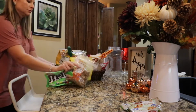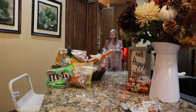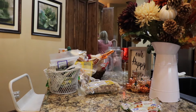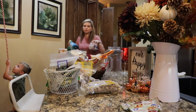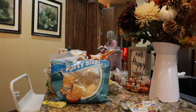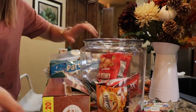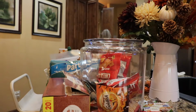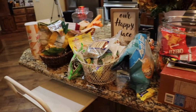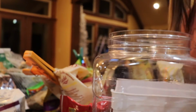Now I'm going to start pulling out all of the food and snacks in the cabinet. Now that it's all out, I'm going to just kind of sort it out by different categories.